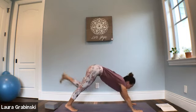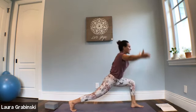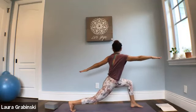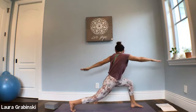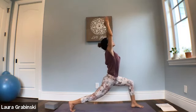Left foot flat between your hands, exhale. Inhale, we go to the crescent lunge. Open arm twist to the left. Inhale, gaze goes up. Exhale, twist. 1 more time, keep the belly pulled in, even on the back bend at the big extension.